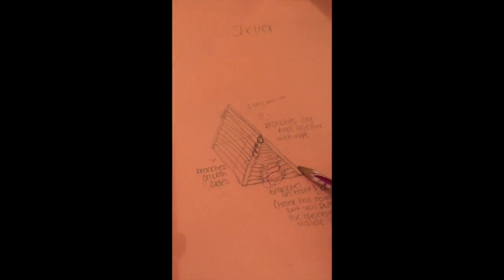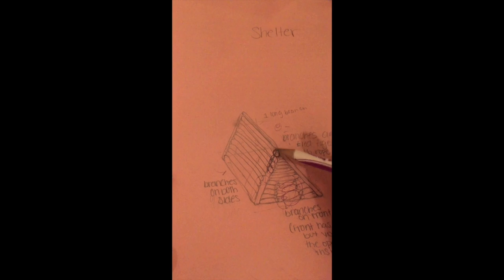This is our framework for the shelter. Here we have our front side, which will represent this part. Then this side is this, and this side would be the other side that is not shown in this drawing. And then for our shelter, this would be the support, what supports it: this twig, that twig, that twig, and then the two twigs at the bottom. So making it a rectangular prism, basically.